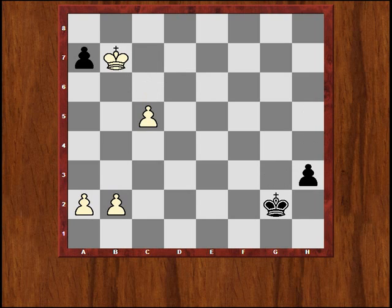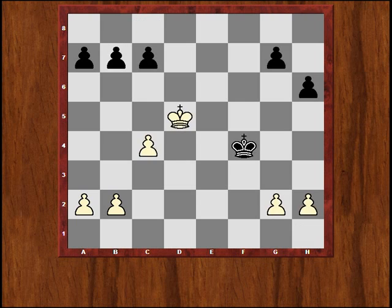So here's a variation where both sides queen, but the problem is that white will win the queen ending. So the a-pawn is a goner, and, well, with the two extra pawns, white will win. Okay, going back here, we've discussed briefly both king to f5 and b4.